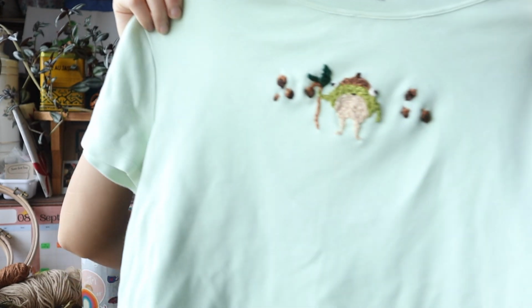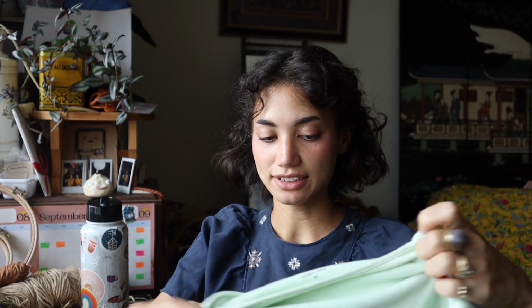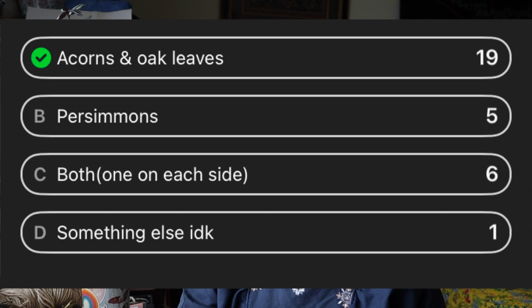Last night I finished my Acorn Guardian embroidery. He's awesome. He looks a lot like the sketch that I did, so I'm happy about that. This was my acorn oak sketch page. To get ideas for some acorn embroidery, I decided to do an acorn guardian on this one, and he just looks so good. I did a poll on my Instagram to see what I should embroider on this pullover, and the majority said acorn garland. So I'm gonna include the oak leaves in that.